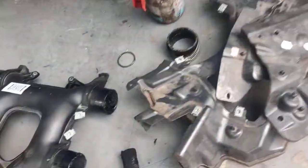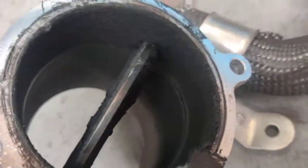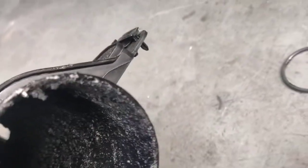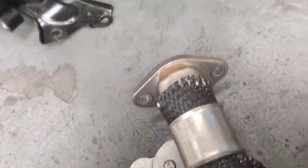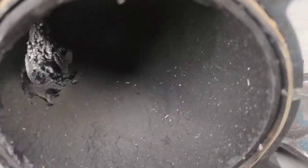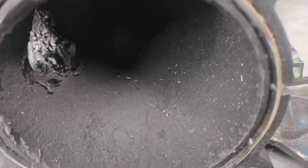But just about to put the intake back on. And I look at the actual car and I can't really just put it back on like that. Look at the soot from the diesel. Look how dirty it is. I've got to scrape all that off. Clean it properly before I put it on. I just can't put it on like that. Look at that. That's really, really bad.